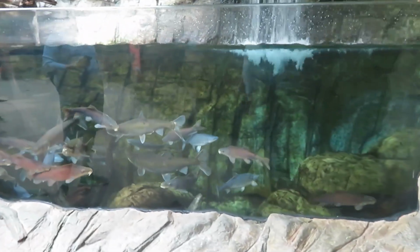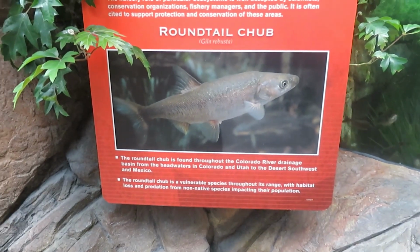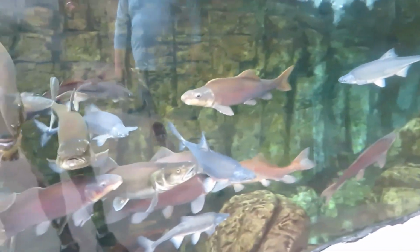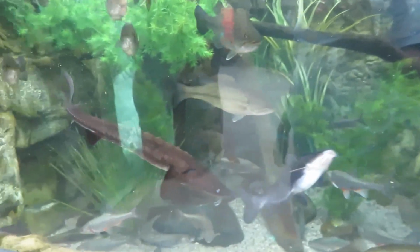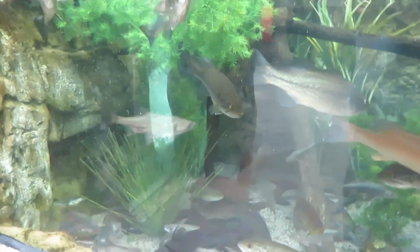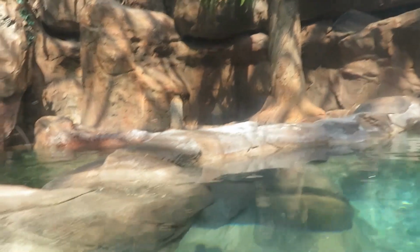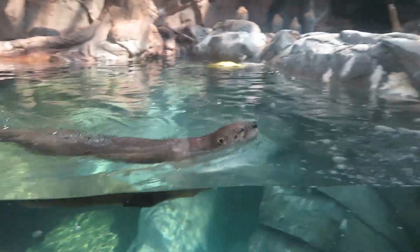We got this tank. Juvenile fish nurseries. We got round-tailed chub. Alright, see all the chub. See all the young fish in here. Alright, we got North American river otter. Alright, the otter habitat. Now let's see if we can find the otters. Alright, see the otters are swimming around. Very playful animals.